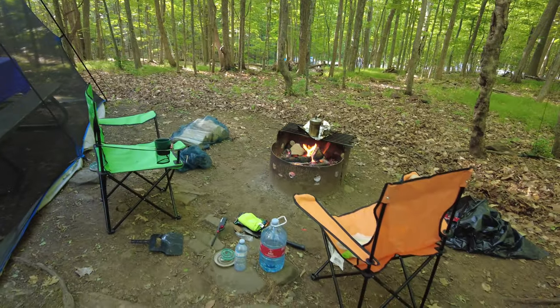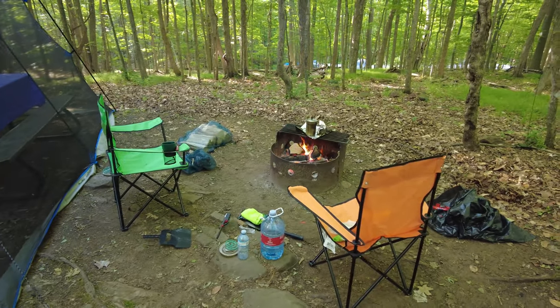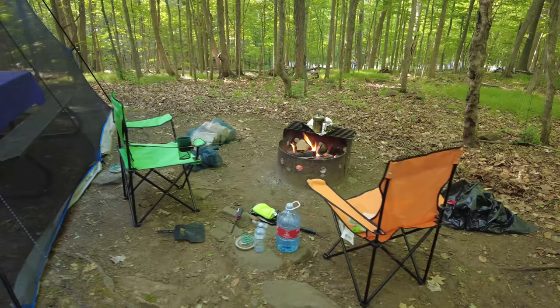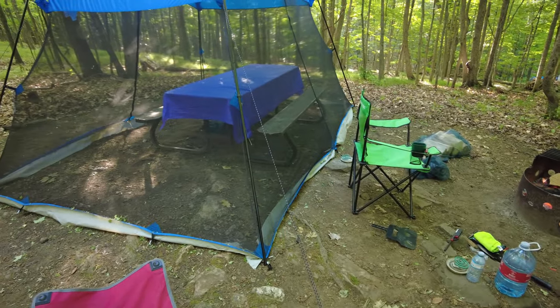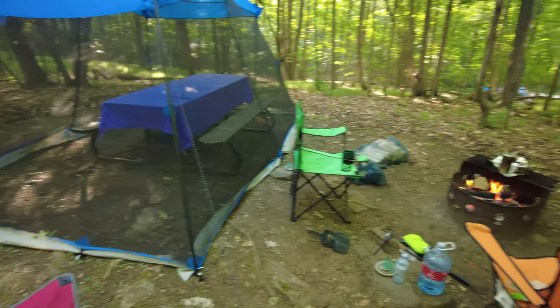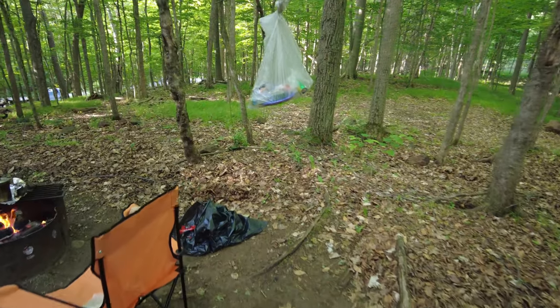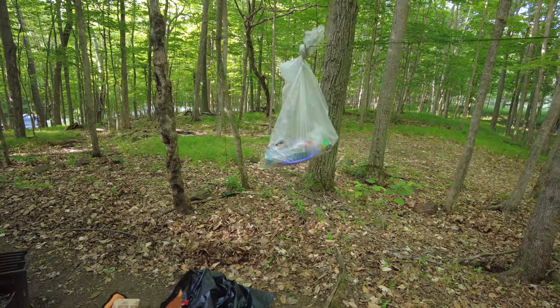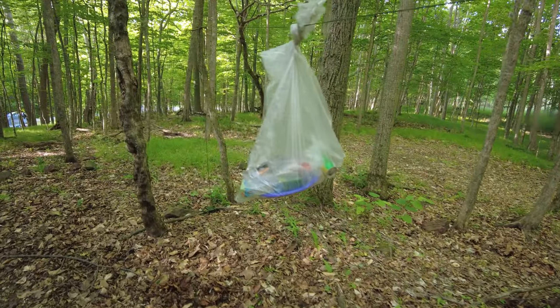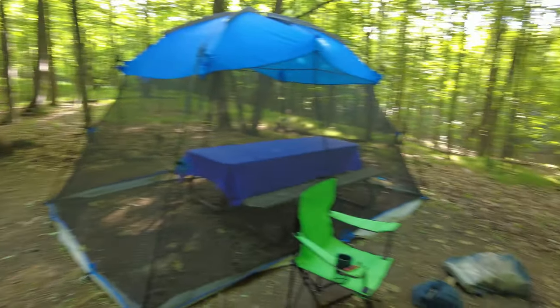I'd rate our weekend a good 6 or 7. It would have been a 9 or so if it weren't for those stupid gypsy moth caterpillars. But that's a quick tour of the messy site. We hung our garbage up on a line there, and the raccoons tried, but they couldn't get it. Our nice little Jeep.